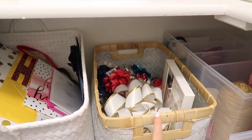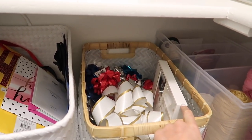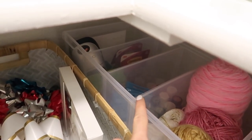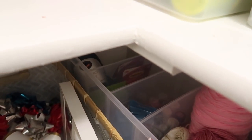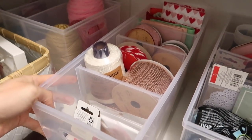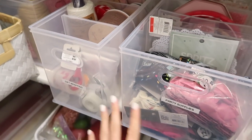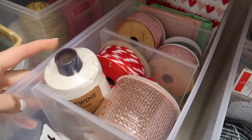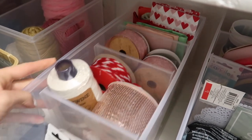I have bows in here and tags for gifts. I have like yarn, craft stuff. There's like paint. My label maker's back there. Random stuff, but everything's all organized. I love these clear bins so you can see everything. I have tape in here, some ribbon. This is all like gift wrap stuff.